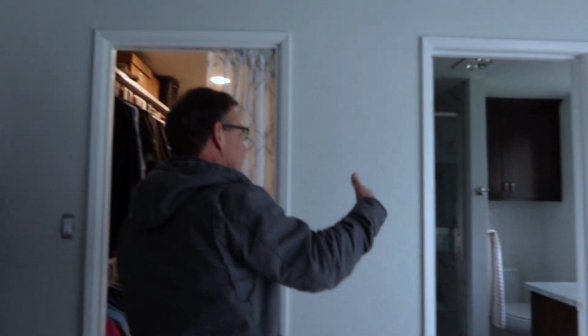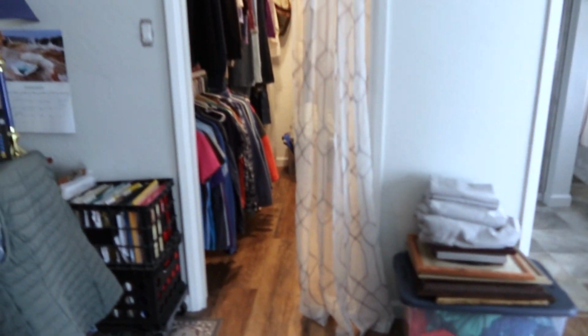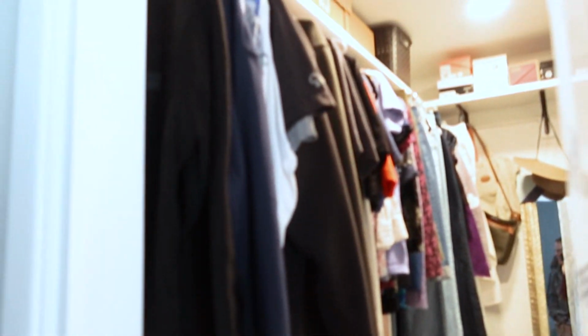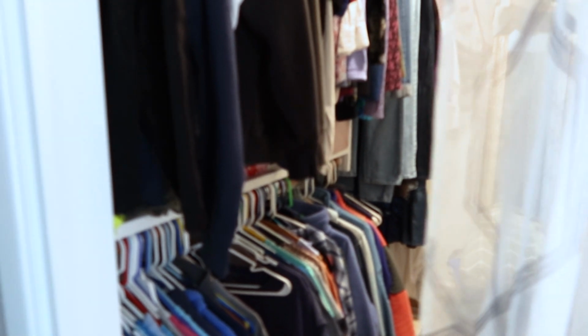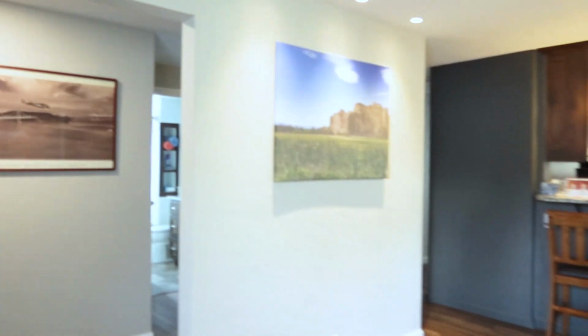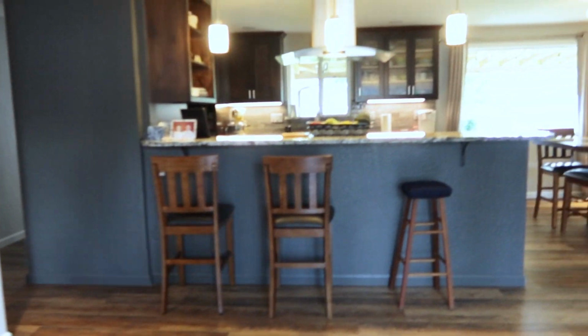Then back in the master. Oh, look how beautiful that shower is. It's really thick linoleum, like luxury rolled vinyl. It looks like tile, and it does trick people. They think it's tile, but it's actually just sheet vinyl. And it's nice and squishy on your feet. We could call it the falling over house. But now it's just amazing.